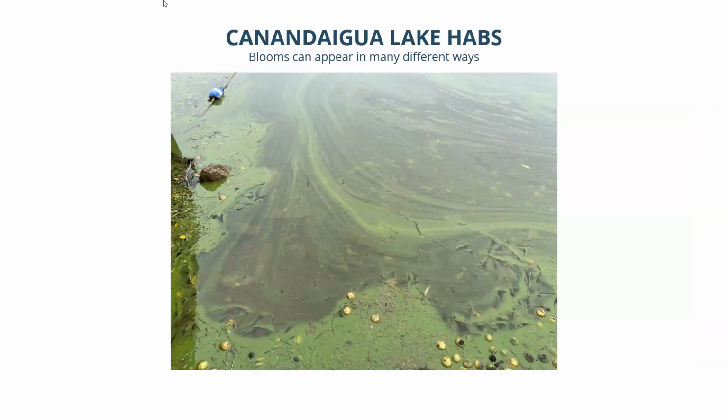Again, this is a really good representation of that spilled paint appearance. Surface scums. You'll also see a lot of debris mixed in, in this particular instance, some plant fragments and other debris floating in. Again, areas like this, we definitely want to avoid them at all costs. Don't let your dogs go in this area. Don't touch it with exposed skin. Best to just avoid this if you see it.